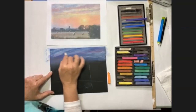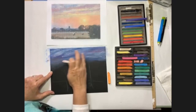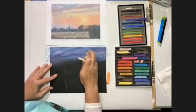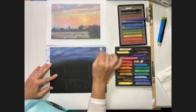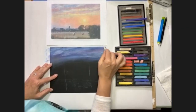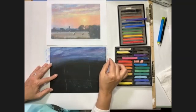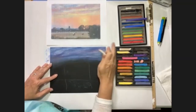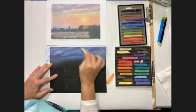So keep working up in your clouds until you have them the way you want them, so that we won't be running our hand back up there again and messing them up. You can always do your last final swooshy details. I'm sure that's a really technical art term, swooshy. Do some swooshy details up here.